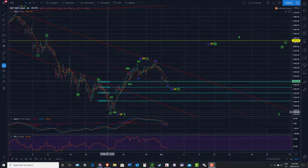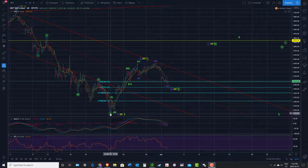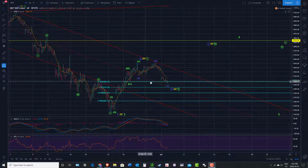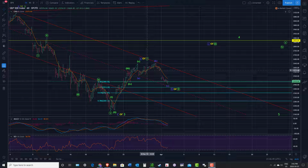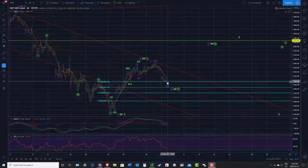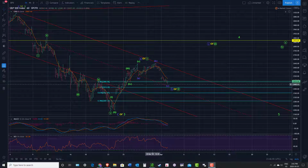Here I've done a fib retracement of this overall move up, this initial 5 waves up. We're just sitting on that 38.2% retracement level. That's a fairly shallow retracement, although just looking at the actual pattern itself, it certainly looks like the C wave could be mature here and ready to reverse up.